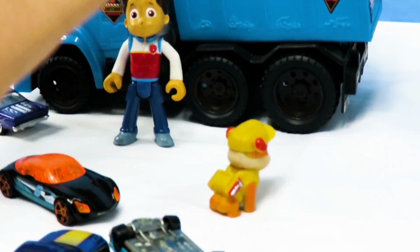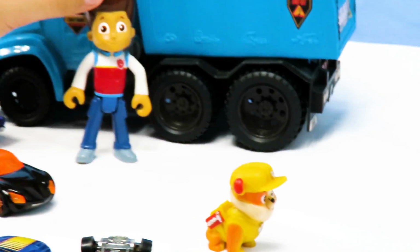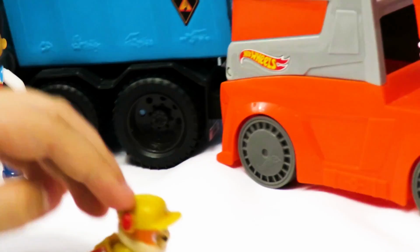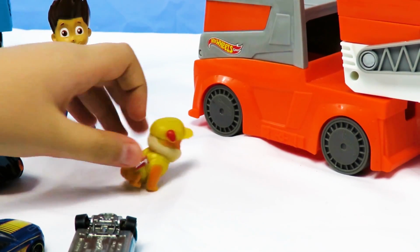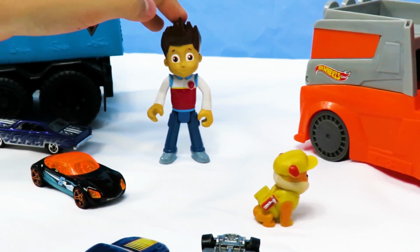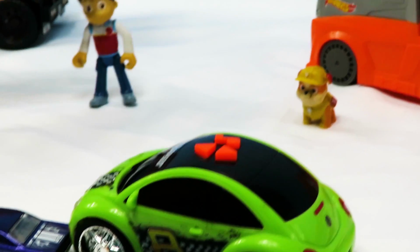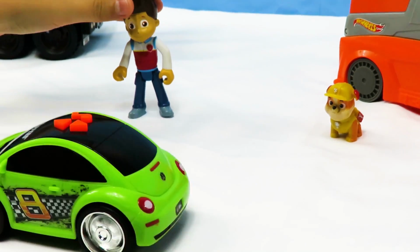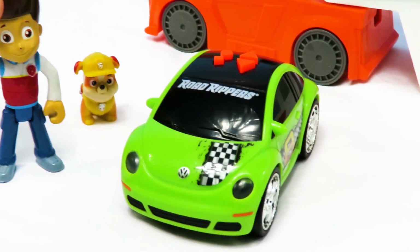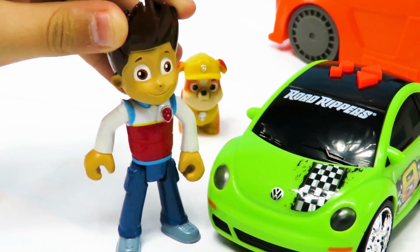What is it, Rubble? Oh, a car carrier. Do you want me to put them in? All my collectibles in the carrier? Okay, you're the boss. Let's put all the cars in this carrier. Oh, watch out! Will you please consider me as your collector? Please, please, please? Of course, yeah. You're my favorite toy.